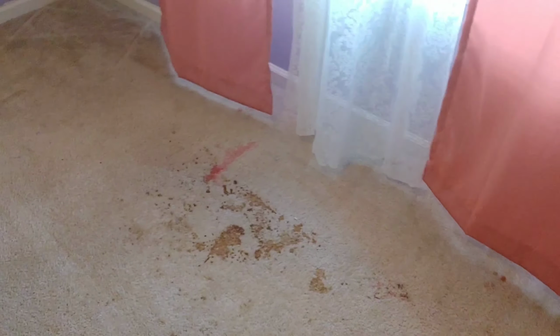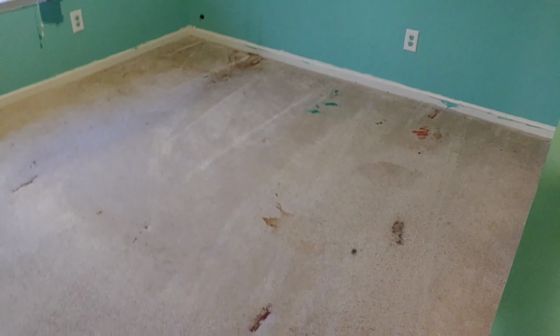Okay, so we are vacuuming the first room upstairs here. A couple of stains or spots, red, like maybe some soda stains. And here's the third room, already pre-vacuumed. Pretty tough, but we're gonna get it done.